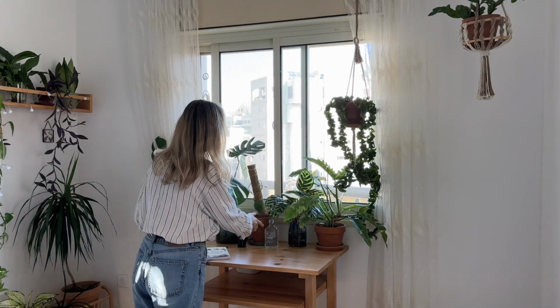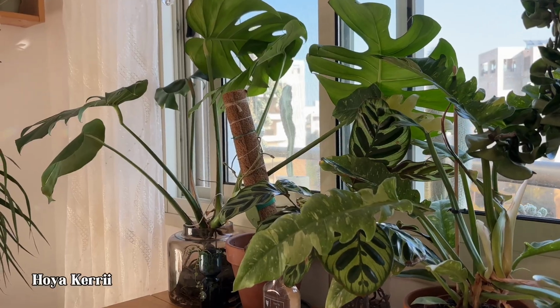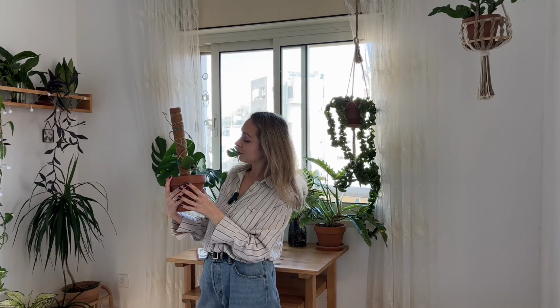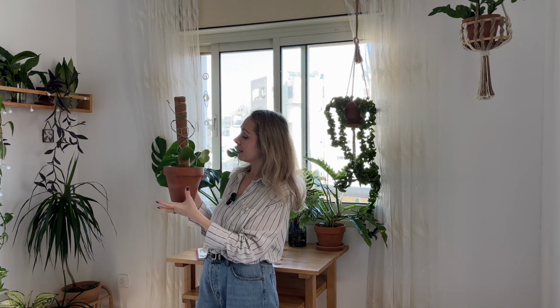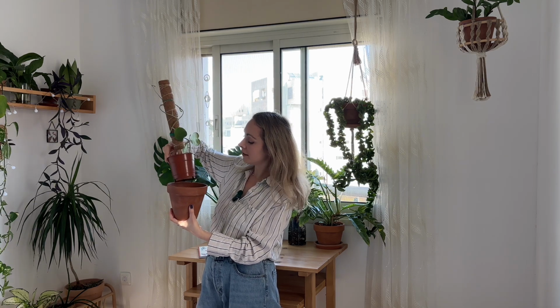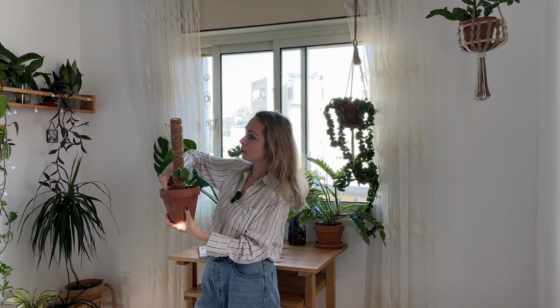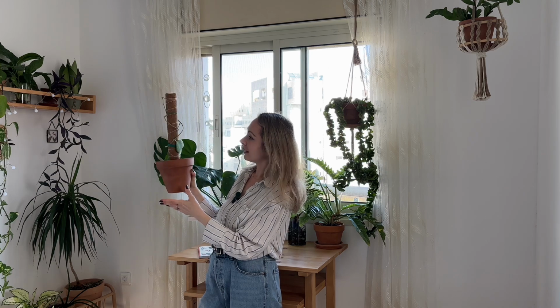Okay, so this is, again, if you saw my previous video, I took a cutting from my heart leaf Hoya, and I decided to try and give it a moss ball, and I really love the look. It was in water for only a few days before I potted it. It has almost no roots, and it does live in a pretty big pot for having no roots. But I am really cautious while watering it. I am waiting for some new growth. Yeah, I really love the look.